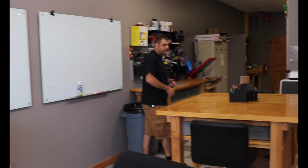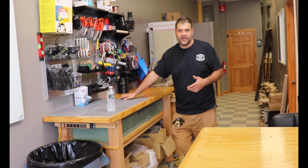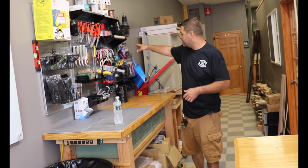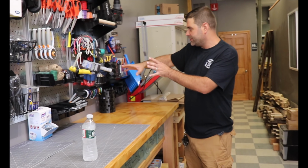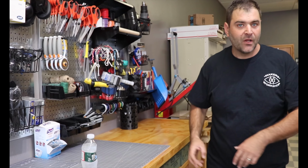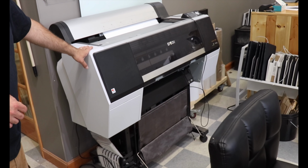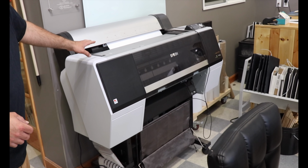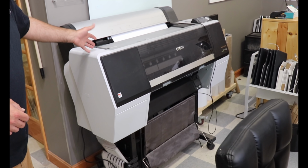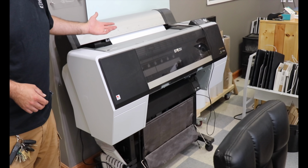And then over here, we have a cutting table set up, and this also doubles as our little electronics station where we have our electronics components and wiring and soldering irons and things like that. Over on this side, we have our large format photo printer. It's an Epson P6000, and the quality and speed of this thing is fantastic. It can print on virtually any substrate, and it does a really great job.